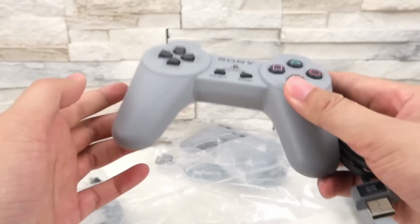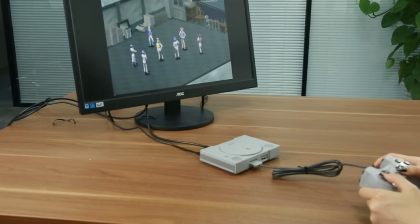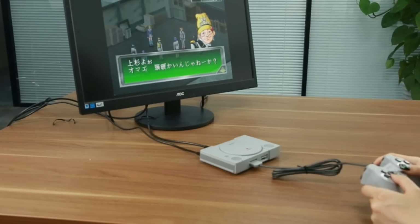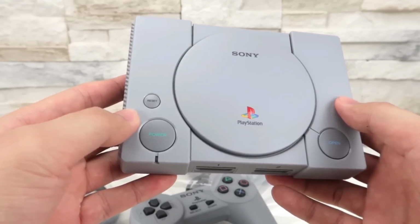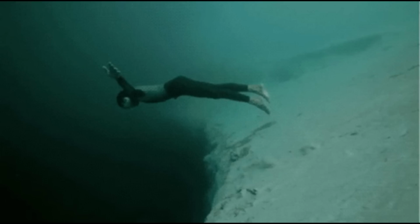However, the lineup is missing some heavy hitters like Crash Bandicoot and Tomb Raider, which feels like a missed opportunity for a console that's supposed to celebrate the best of the era. The console itself is a faithful replica of the original, right down to the buttons and logos, but the magic kind of fades when you dive into the games.